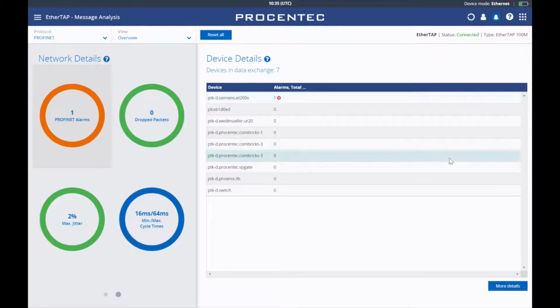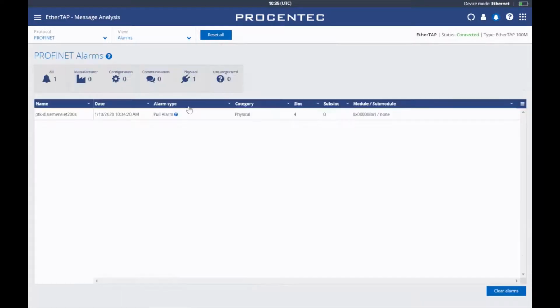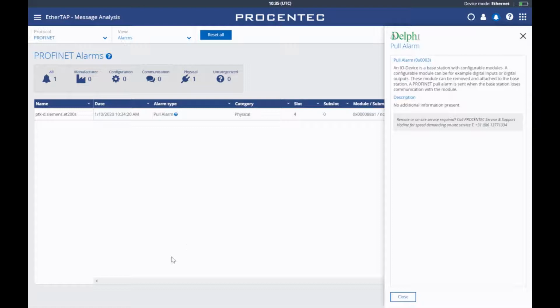Click More Details to go into it and that brings you to the alarm page. You see it is a Profinet pool alarm. Click More Information to get the explanation in Delphi and to see how to solve the problem. With Delphi, Procentec offers a unique virtual help assistant that empowers you to do complex diagnostics and troubleshooting. There is no comparable solution on the market.